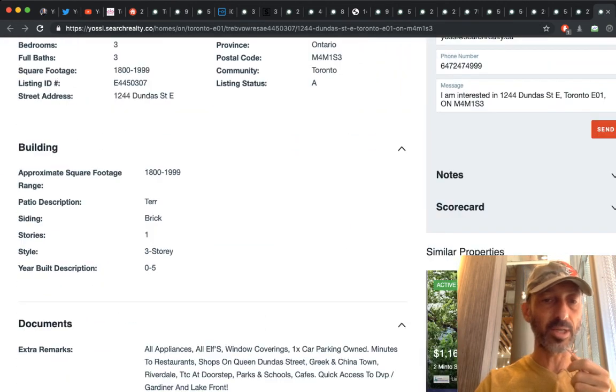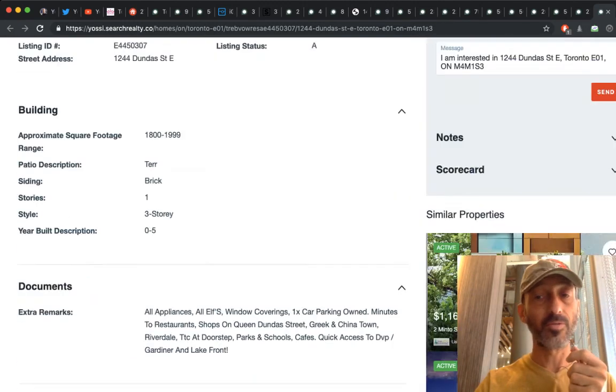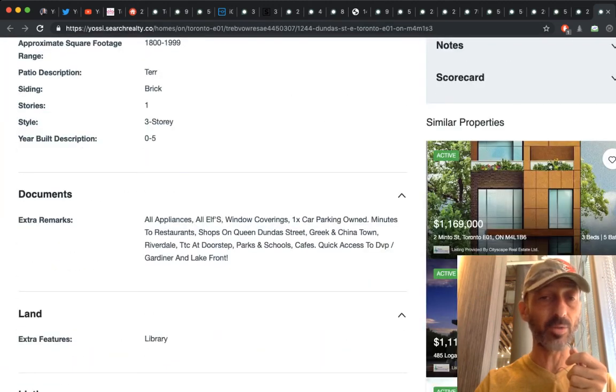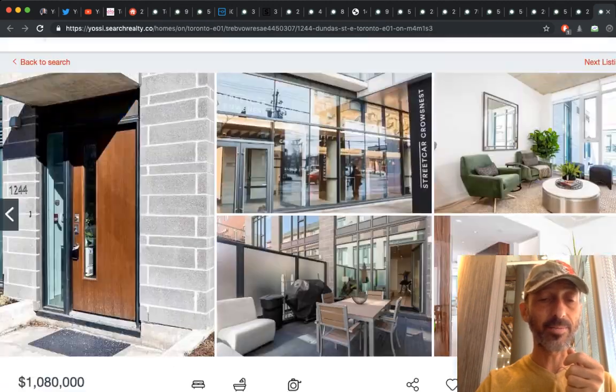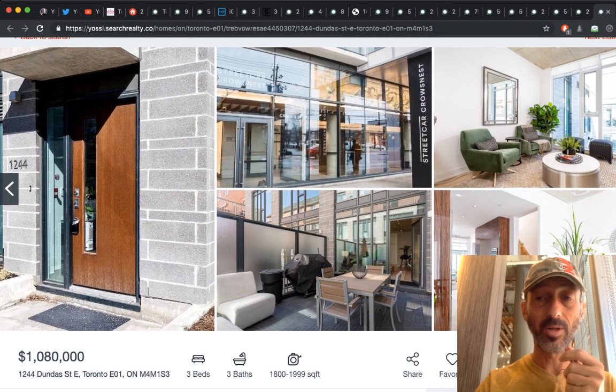Let's look at the fees here. 683. So that's very good, and the taxes are reasonable too. 5,850 for the year. So very nice. You know, this thing will cost you about 900 a month. It's quite inexpensive, because in town it'll be a lot more for this kind of thing.